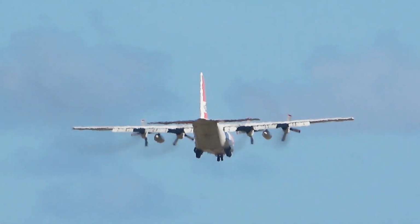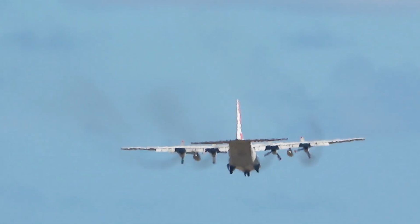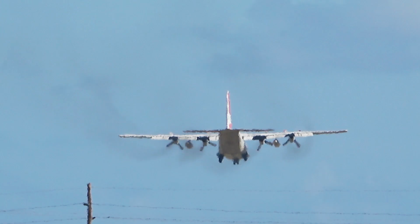We'll be looking over the departure, 965. Looks like a Winnebago with wings from the back, huh?